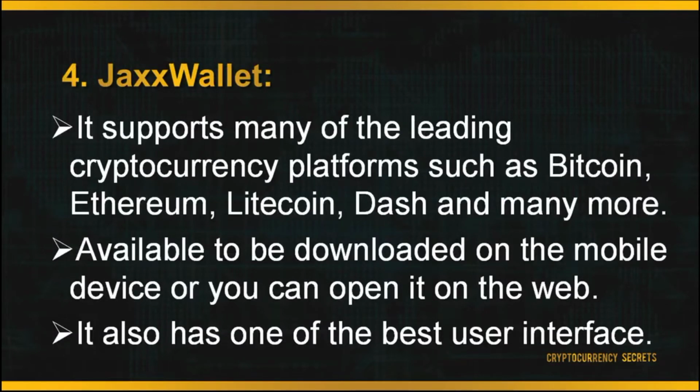The biggest advantage of Jaxx is that it supports many of the leading cryptocurrency platforms, such as Bitcoin, Ethereum, Litecoin, Dash, and many more. It's available to be downloaded on a mobile device or you can open it on the web. It also has one of the best user interfaces, as when you log into the system, you know how to navigate yourself, and it's pretty straightforward.